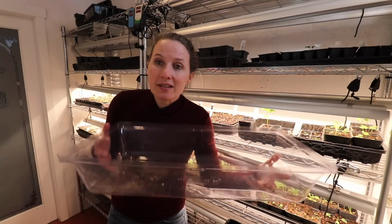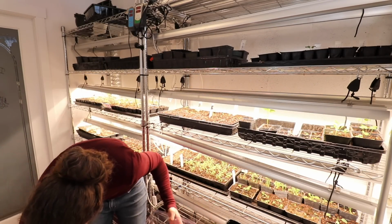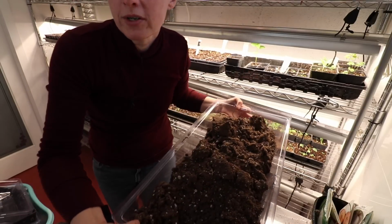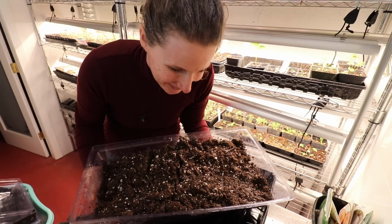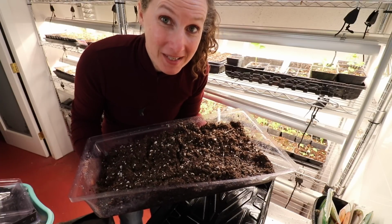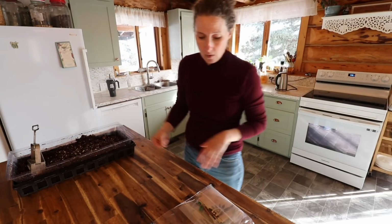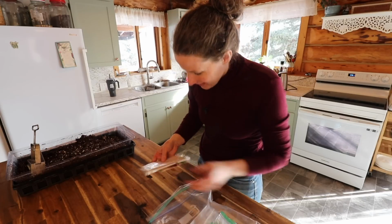I think I'm gonna use one of these lids to mix up my soil and my water. My potting soil has dried out quite a bit in this warm room. So I'm gonna go add some water to this. I normally make all of my soil blocks on my kitchen table. So I've never tried to make them down here before, and this is just not gonna work. So we're gonna bring all of this upstairs and make some soil blocks on the kitchen table. I'm just gonna let this soil sit for a few minutes because it was so dry, and make sure all that water really absorbs in there. Then we'll pick out some seeds to start.